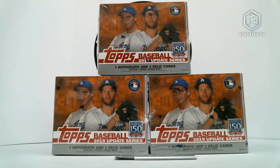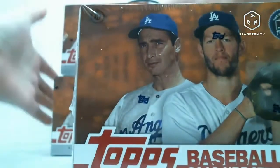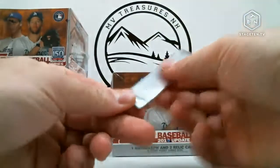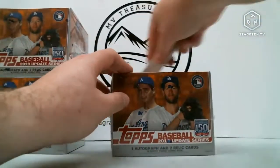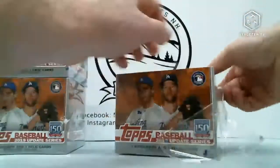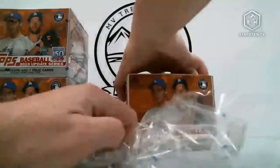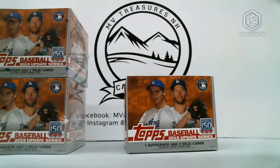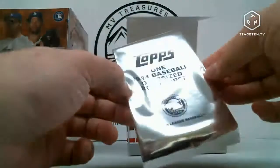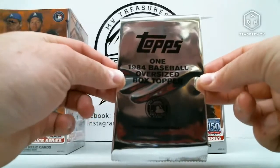So with that being said, looks like we're ready to roll. We'll start with this top box, and I'll move these to the side here. And we will start with box number one. Haven't opened much of this product, so if you guys do see me miss something or go buy something, like a short print, just let me know. Sometimes I make mistakes. Usually Steve lets me know too. We got a 1984 box topper that will open at the end.